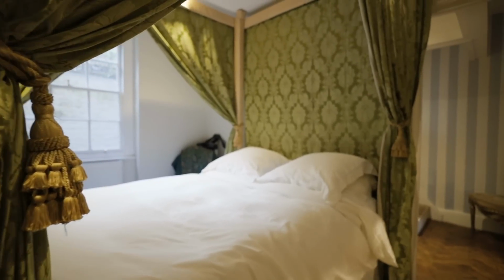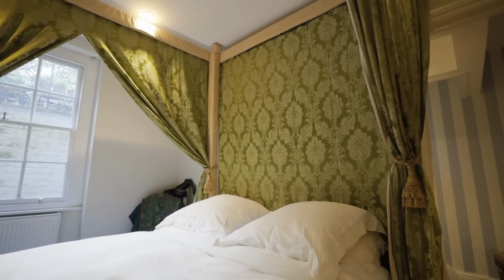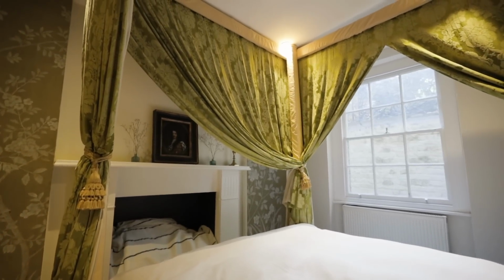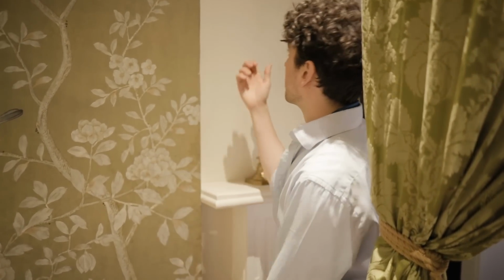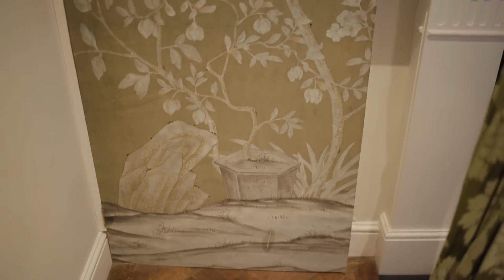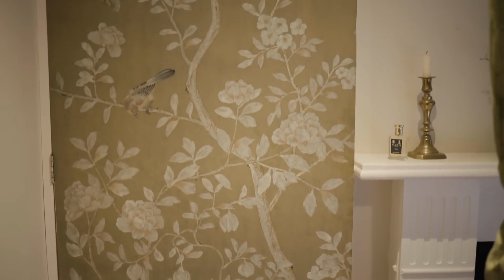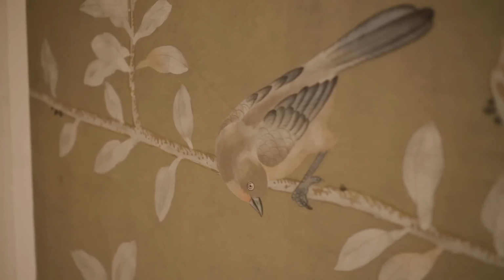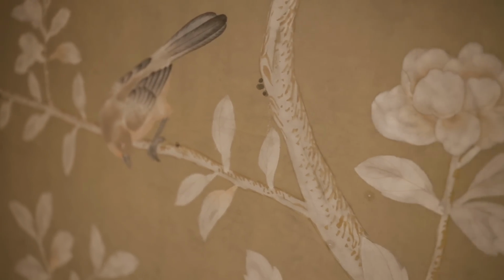The question in that room is the storage space, and with the side of the bed, you can't have a chest of drawers, and it would be a bit sad to have something already bought as a wardrobe, because also the space between the mantel and the wall is not very deep. So for building a bespoke wardrobe, it's plywood, but it's covered with a very, very nice hand-painted wallpaper from de Gournay, which makes it very glamorous.